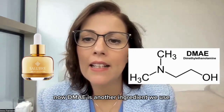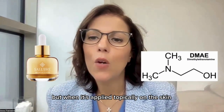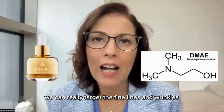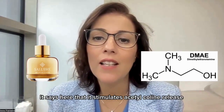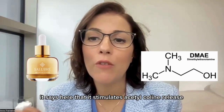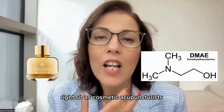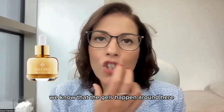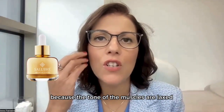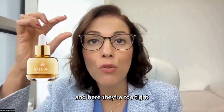Now, DMAE is another ingredient we use, but when it's applied topically on the skin, we can find that we can really target the fine lines and wrinkles. And also, it says here that it stimulates acetylcholine release, which triggers a response in the muscles of the face, right? So as cosmetic acupuncturists, we know that the jowls happen around here because the tone of the muscles are laxed, and here they're too tight.